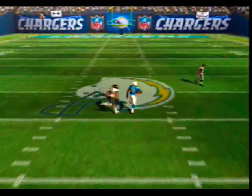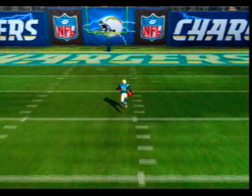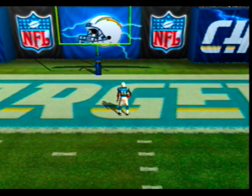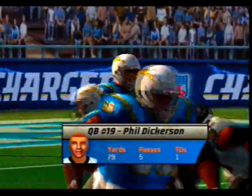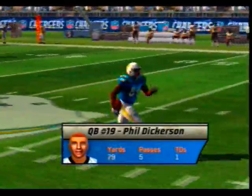With the pass. And the catch is made. The 40, the 30, the 20, the 10. Touchdown, Chargers. I'll tell you, this is nice work by both the quarterback and the receiver in his play. Watch it here. He reads the coverage, looks for the best option, and then throws it to him.